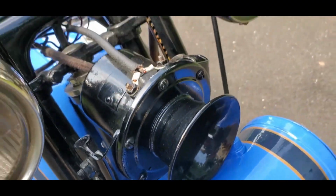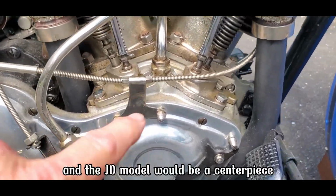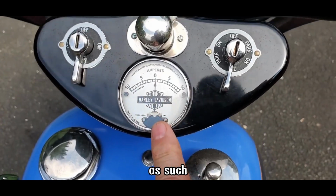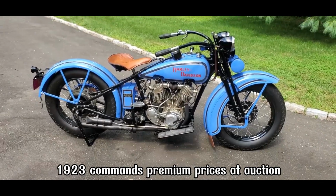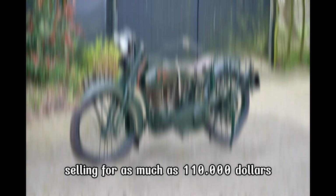time. A classic Harley-Davidson is a staple of any serious motorcycle collection, and the JD model would be a centerpiece due to its historical significance and unique appearance. As such, the Harley-Davidson JD 1923 commands premium prices at auction, with some well-preserved examples selling for as much as $110,000.